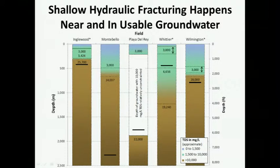So in that case, the data points that we used for the vertical distribution are indicated by the dashed horizontal lines. You can see for Playa del Rey, we had information on where the 3,000 milligrams per liter, which is a measurement of salinity, was. We had a depth for that. And then the next steepest measurement we had was at 22,000. We did not want to grade schematically the quality of the groundwater between those two, because the depth difference was so great that we thought it would be misleading.